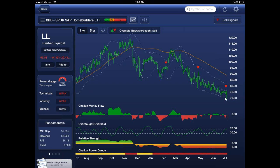So this is an example of how you can go from a weak, just a ranking of the 20 group ETFs, the SPDR 20 subsectors. Look for the strongest ones to find a stock like Skyworks.